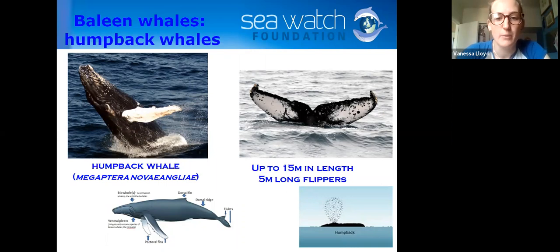Next up, the humpback whale. This is quite a distinctive, well-known species. They are becoming more common along the UK coast as they travel from their breeding grounds in Western Africa up to their feeding grounds around the waters around Norway.